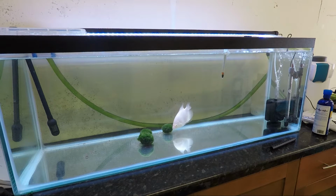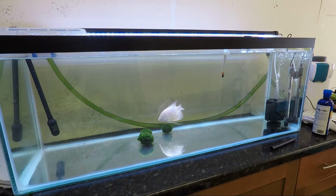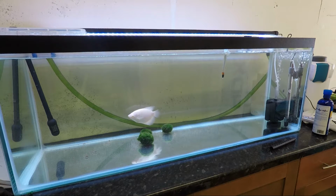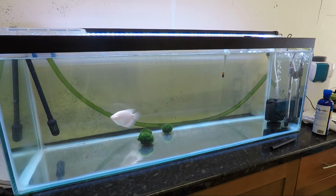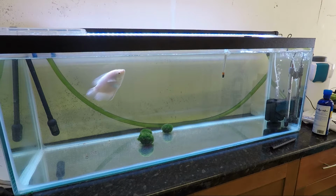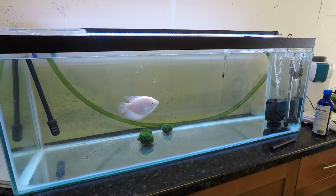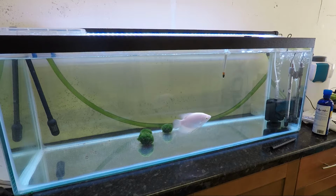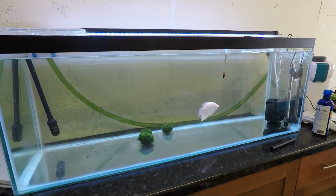In fact, I need to do a water change on this tank. I haven't done a water change in about a week, and as you can see, there isn't a tremendous amount of mess in the tank. So if you do want to reduce the number of times you have to do a water change, maybe just feed them every other day, or every 2 days you take a break and you feed them off that. Because big fish are able to go longer without having any food.